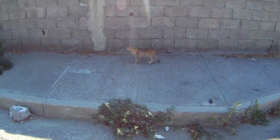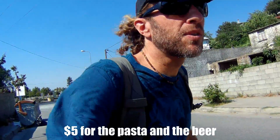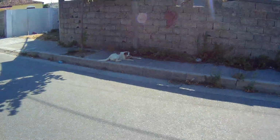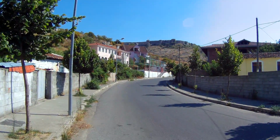So the total bill there was 570 lek. Meow. So it was only 70 lek for that beer, so basically $5. All right, now I got a little bit of a walk. Hey, buddy. And there's the castle, bit of a walk.